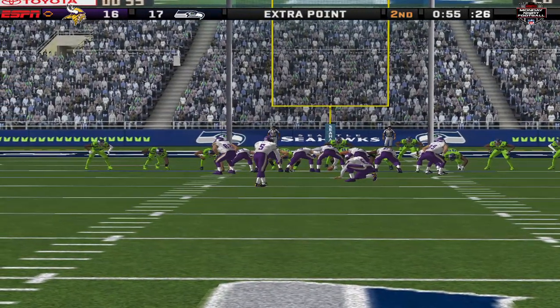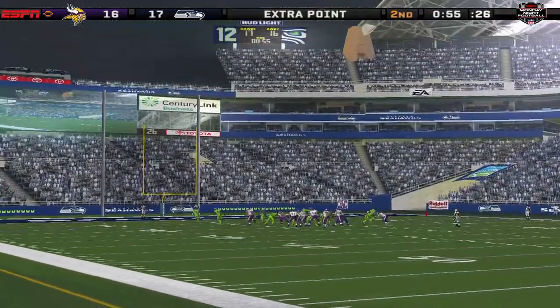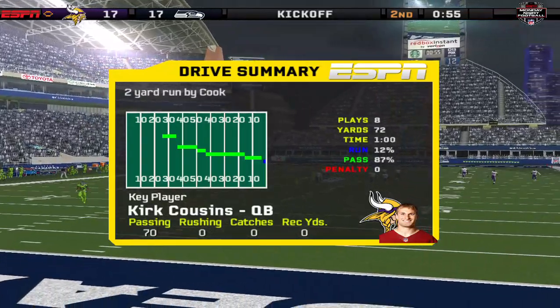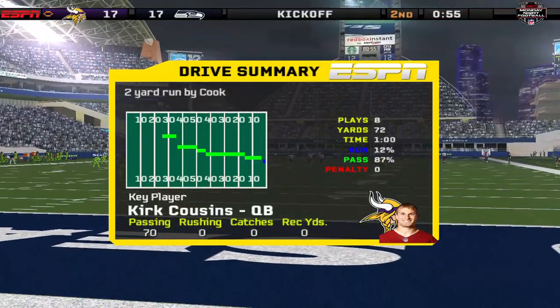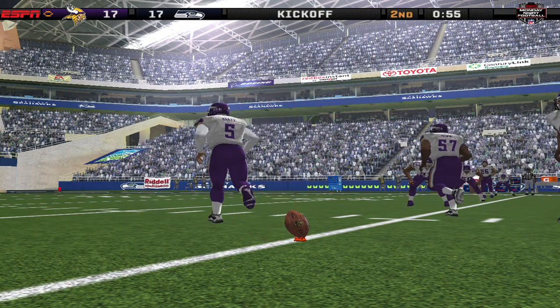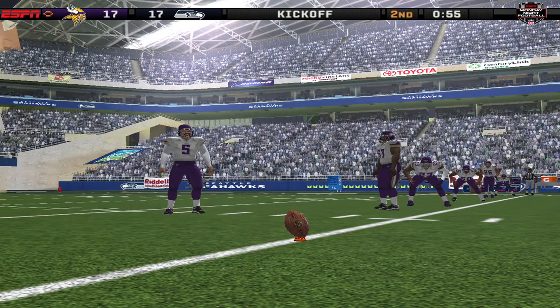Bailey will attempt the extra point that would tie this game up. The point after is good. Football is all about trusting your teammates to make good decisions out there in the heat of the battle. When you can do that, everybody starts firing on all cylinders, and you can come up with drives like the one we just saw.